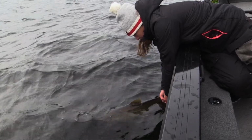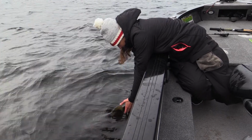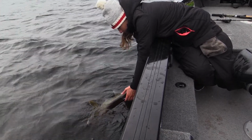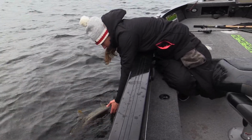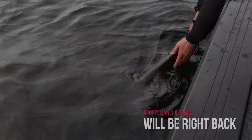Perfect. That's a pretty fish. Yep. Good job, Sarah. All right. That's what it's all about right there. Whew. A couple days before the season closes. Yep. Taking advantage of it. Fish are hot.